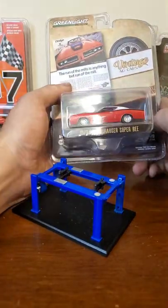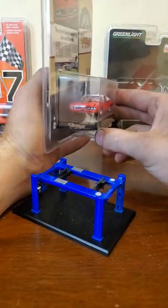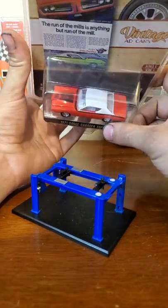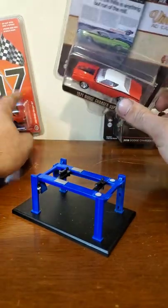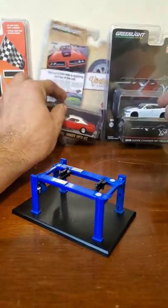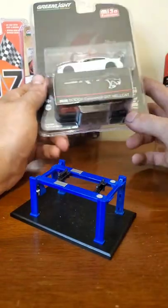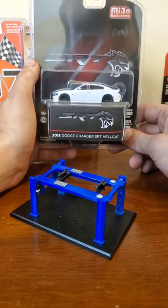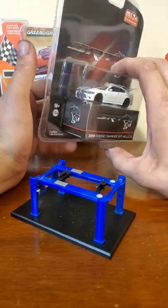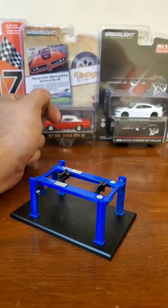We've got a 71 Charger Super B. So this is a little bit later in the Charger's design. Definitely a newer body style as opposed to the late 60s, 68 and 69, as well as 70. 71, they certainly changed them up a little bit. We have a late model Charger here. So this is a 2018, another Hellcat. This is, again, 707 horsepower, 6.2 liter supercharged V8, yada, yada, yada. But they put it in a Dodge Charger that time instead of a Challenger.